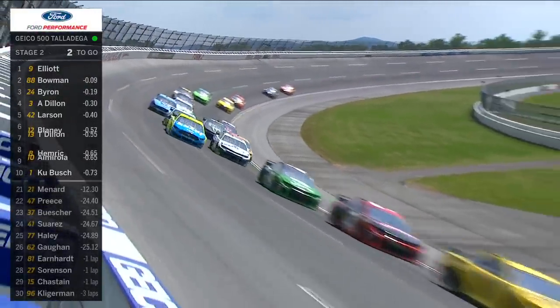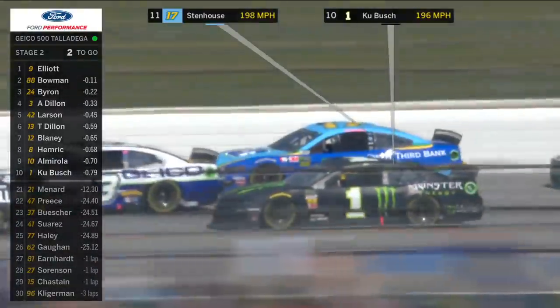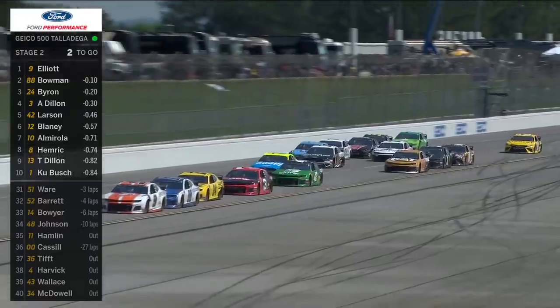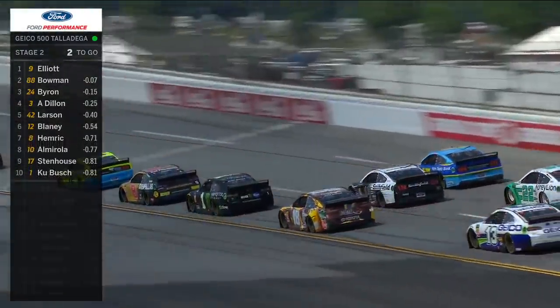Ooh, contact there. Ricky Stenhouse just got a bump. Was that Kurt Busch on the inside? Well, I think it was. I think Stenhouse got a little bit loose right there. Looks like some of those Fords are a little free on the outside. I've seen that happen up to the 42 of Larson. I saw him get sideways off the corner.